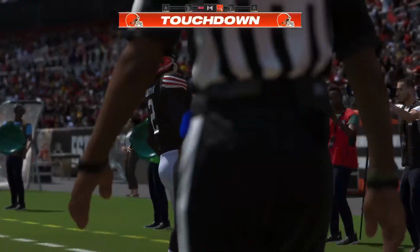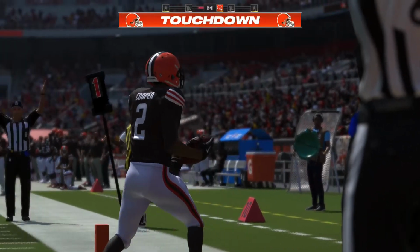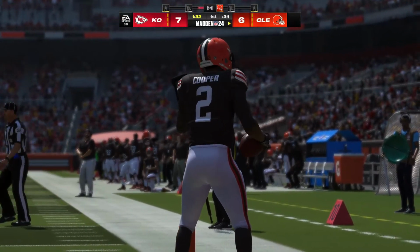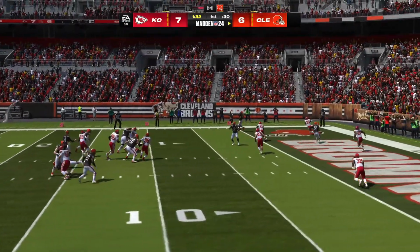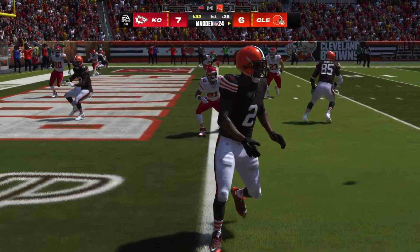Touchdown, Browns! Cooper, a 9-yard touchdown. And the Browns are able to match the opening drive touchdown against them with one of their own.